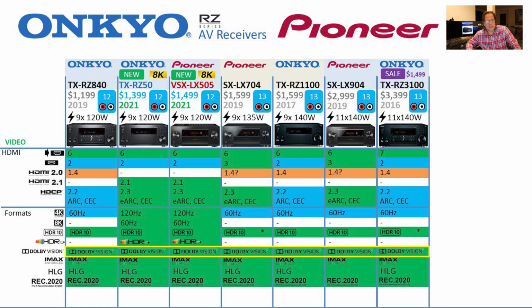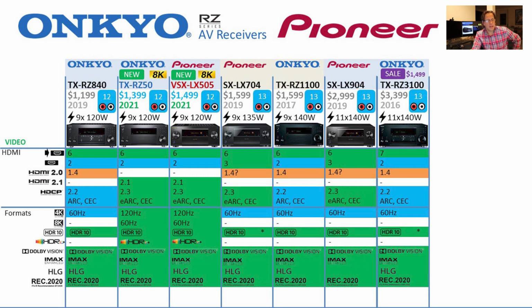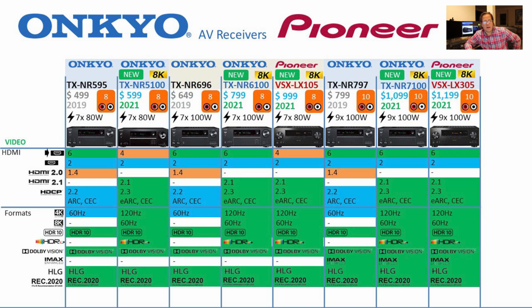Dolby Vision is carried through at least the RZ series, and IMAX Enhanced is there as well as HLG and Rec 2020. Looking at the NR series, the same can be said about this page here. I'll just point out here again that IMAX is dropped in the lower tier models.